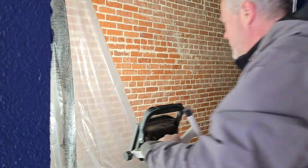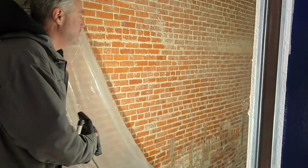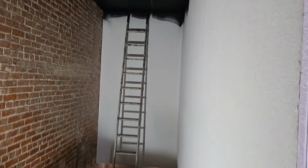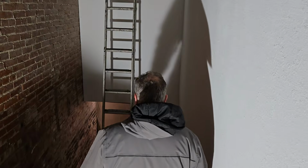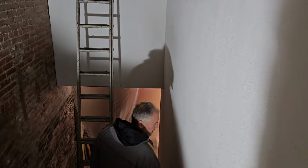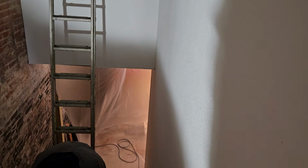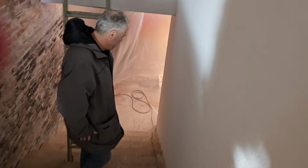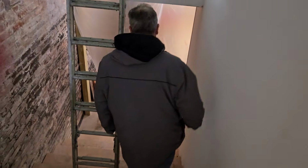Let me grab this light to show the stairwell, because we don't have any lights in there. But this is going to be your entrance into the main phase two. We still have to paint in here, and we're going to do some neat artwork stuff in here that I won't spoil for now. This is our brand new stairway down. I'm very proud of this stairway. I built it with my own bare hands, and it's very sturdy.